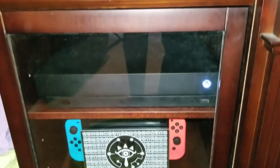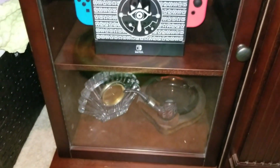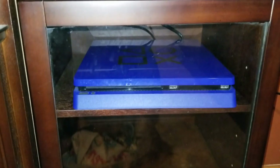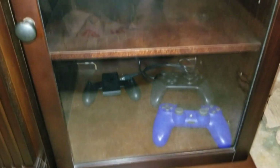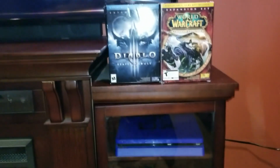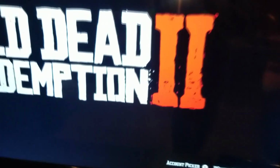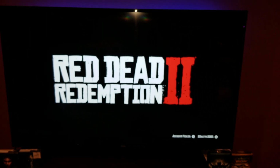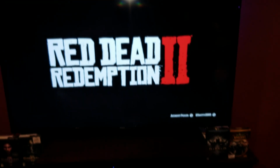Down here is my Xbox One X. My Switch. My wife's family heirlooms. Over here, my PS3 Days of Play and controllers. That's all I got in there right now. I took out the Wii U. It's in the box. I apologize for the little orb looking things. I think it's just dust and dander.